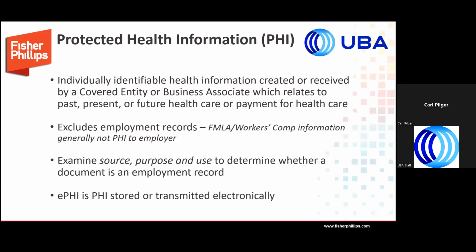So in determining whether or not something is PHI or whether it contains PHI, and it's something that we have to apply these HIPAA rules to, we have to remember that it doesn't include general employment records. So if you're an employer and you're dealing with your workers' comp program or your FMLA and leave absence management program, generally that's not PHI in the possession of the employer because it's not information that came from the group health plan. The covered entity, the group health plan, didn't create or maintain any of the information related to those other employer HR functions. So if it's unrelated to the health plan, generally it would be excluded.